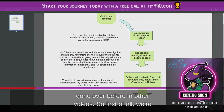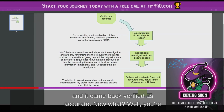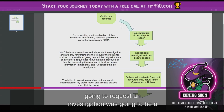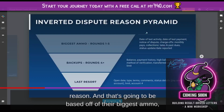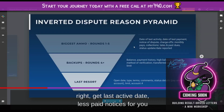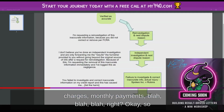So first of all, we're calling this one proving harm. So you sent out a dispute and it came back verified as accurate. Now what? Well, you're going to request an investigation, but it's going to be a reinvestigation, and you're going to choose a new dispute reason, and that's going to be based off of your biggest ammo, right? Date last active, date last paid, notice of dispute, charge-offs, monthly payments, and so on. Okay, so here's the deal.